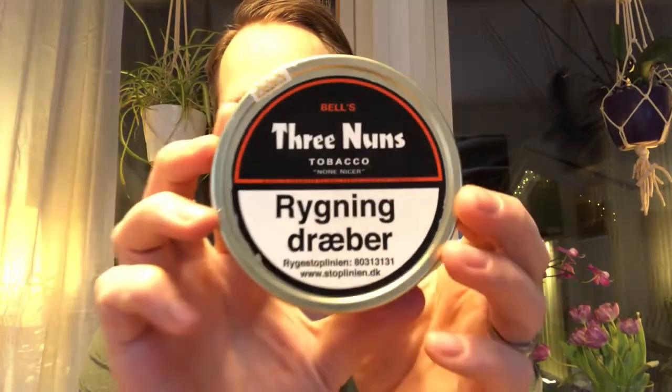So Danish pipe shop will not send stuff over to Sweden anymore, so I asked the Danish technician that I work with, that actually lives in Sweden but works in Denmark, to go pick up a few tins for me. So it's just 3 tins. I had this for the first time, the Bell's 3 nuns, the red one, the other week. So I asked him to pick up another tin. So now I have 2 unopened tins. This one looks to be a bit older. The sticker looks a bit different, but I will have to compare it with the other one.